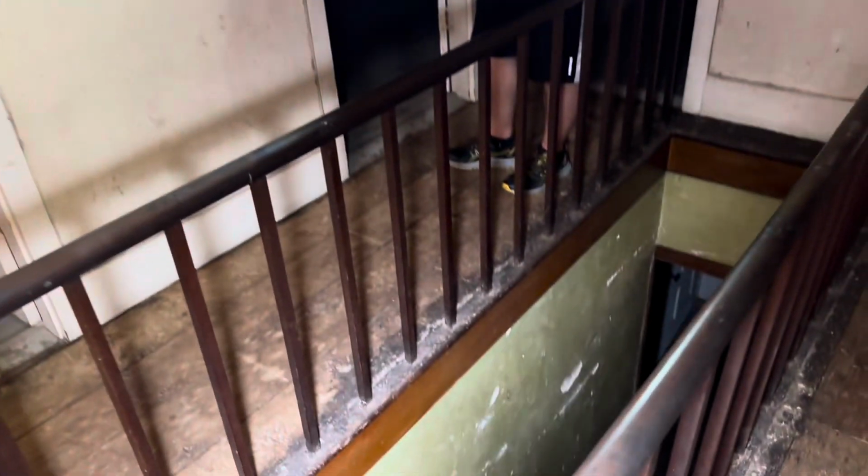Doorbell rings. By the way, she showed us how to ring a doorbell. You've got to pull out pretty hard on that. Yeah, it's extremely hard to ring a doorbell here. And the doors slammed with that, so that's wild. And we know it's not one of our friends because there's nobody out there now. So these things are really scary. Jesus Christ.